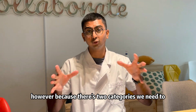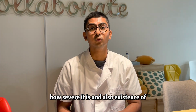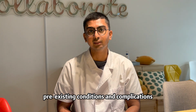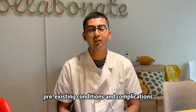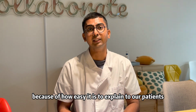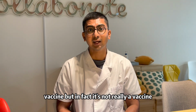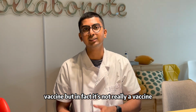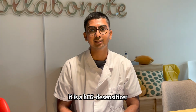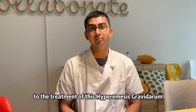However, because there's two categories, we need to use them according to the patient's individual case, how severe it is, and also existence of pre-existing conditions and complications. Now we call this treatment HG vaccine because of how easy it is to explain to our patients. Many of our patients also refer to it as a HG vaccine, but in fact it's not really a vaccine, it is a HCG desensitizer. That's the medical term that we refer to the treatment of Hyperemesis gravidarum.